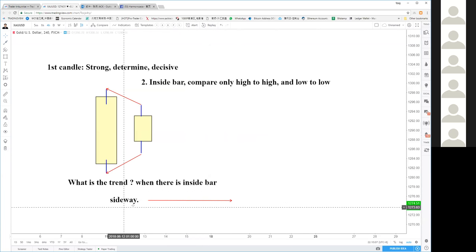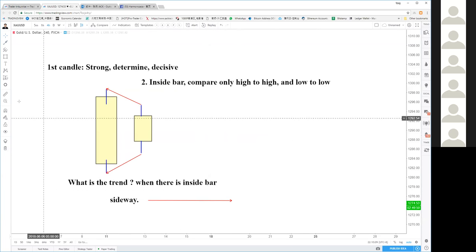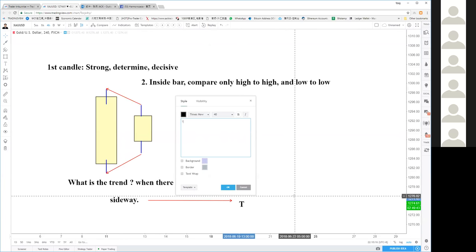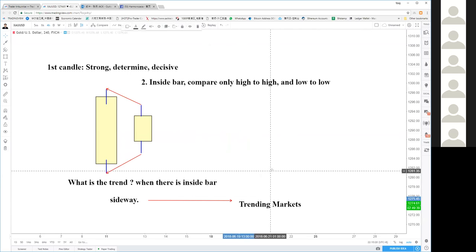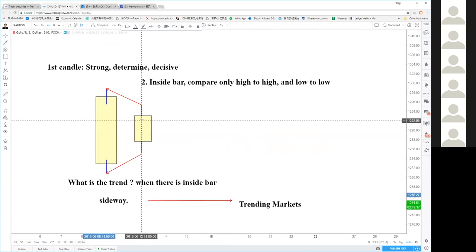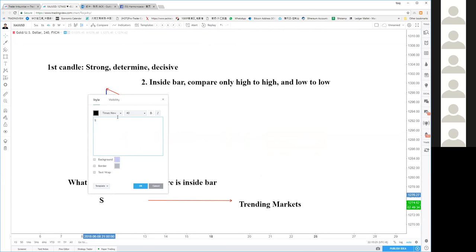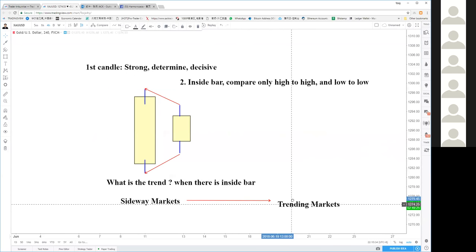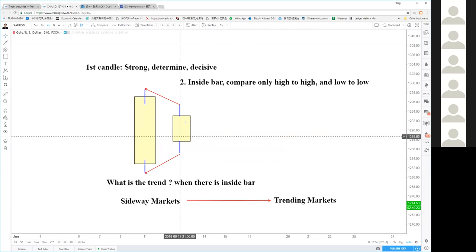After the sideways market terminates, it will be a trending market, right? Okay, is that right, guys? Do you understand the logic? A sideways market will eventually become a trending market, because the market cannot just stay there forever. Correct.